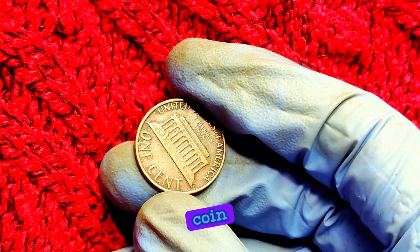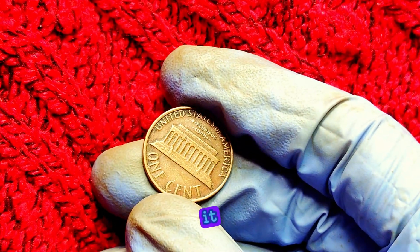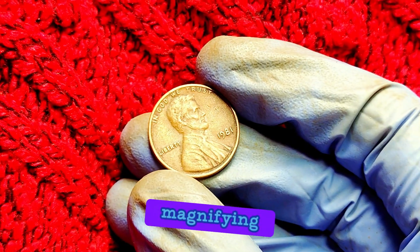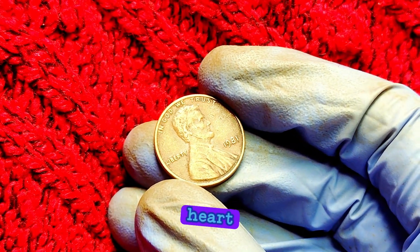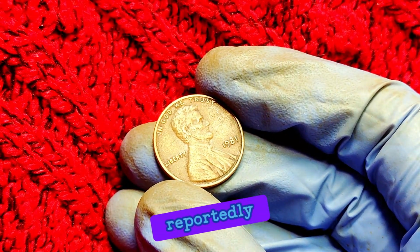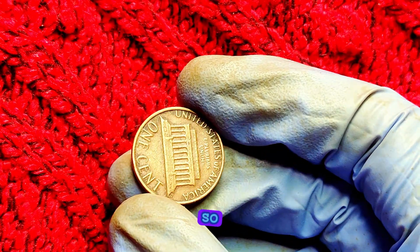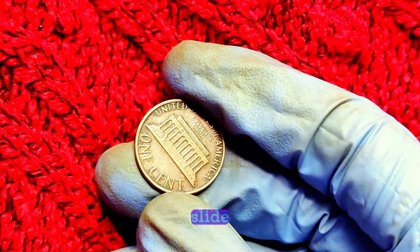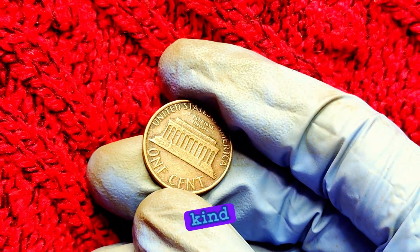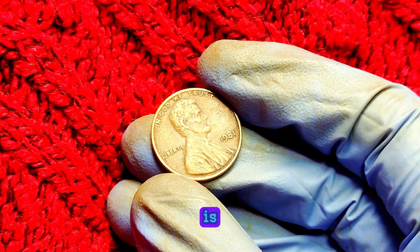Imagine finding a coin where the date seems to echo itself. Is it wear? Or is it doubling? That question alone has sent collectors racing to their magnifying glasses late at night, heart pounding. But that's only the first twist. Others were reportedly struck off-center, broad-struck, or with misaligned dies so severe the design seems to slide off the coin. Errors like that turn a penny into a one-of-a-kind artifact. And in the error coin world, uniqueness is power.